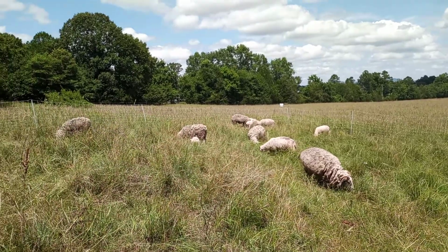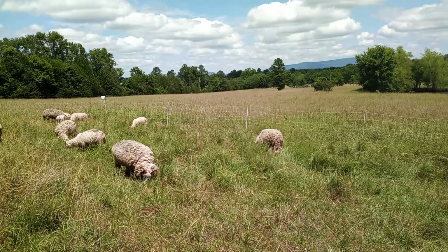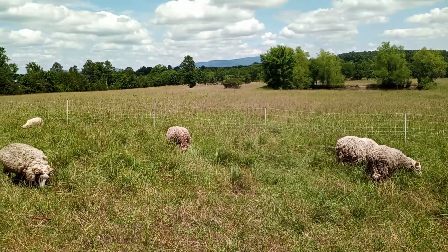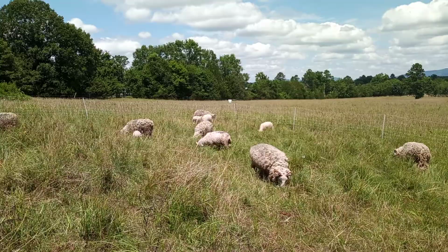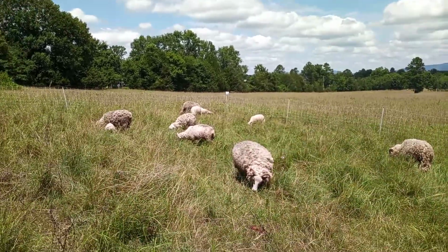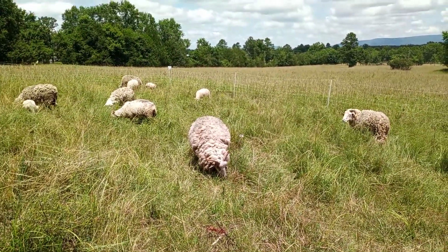But yeah, guys, this is our flock. Right now we have 14. There are another 13 in Florida still with my father-in-law, and he's keeping that half of the flock because he did go in on the flock when we originally got them with my husband. So half the flock is his and half the flock is ours. But you can see we got some lambs in here too, and this big old fluffy girl right here in the front.